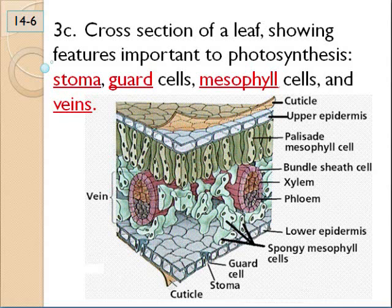Now don't get stoma confused with stroma. You put an R in there, you got a whole new beast. Totally different. A lot of folks get one R stuck in there and that will make the answers wrong. So you gotta watch out. Now, these are the palisade. I think of a palace where the arches go up and down. That's what they're called, palisade mesophyll.